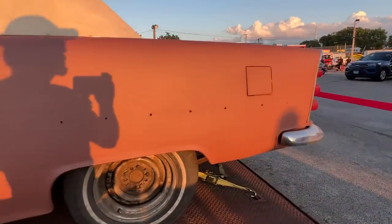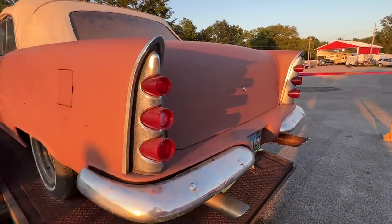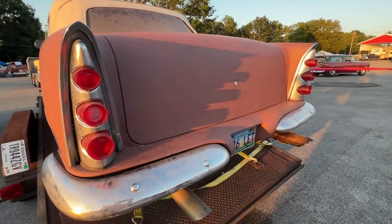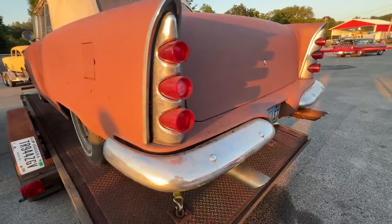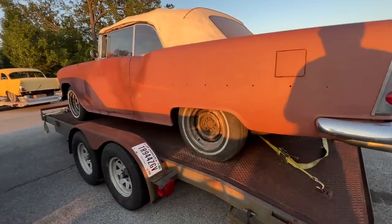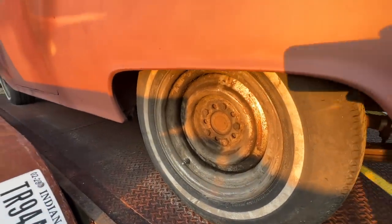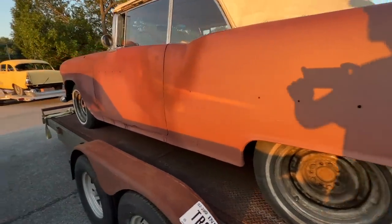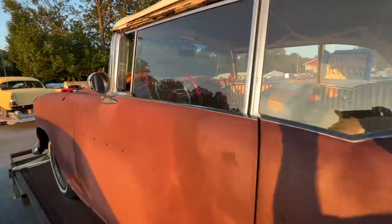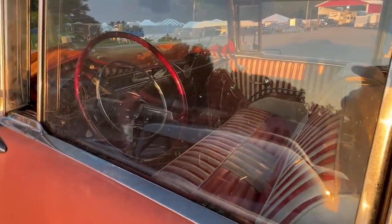Shaved door handles, you can see they left the trim holes for the Bel Air or 210 trim. Those tail lights, I mean, there is so much work that has been done here, and it looks like it's been done back in the day. It almost looks like maybe that's some old primer that's been on there for who knows how long. It's got some chrome wheels that are showing some age, but I mean, this thing is so cool, and look at that striped interior.